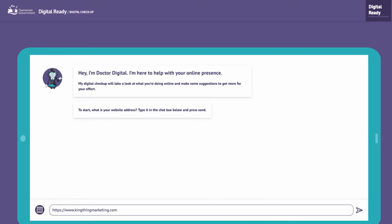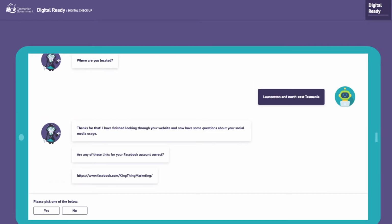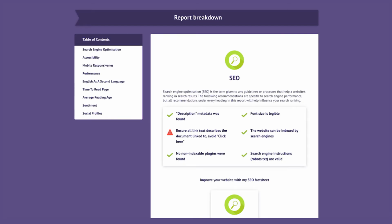Here's a snippet of the Digital Ready Checkup tool. Dr. Digital will help you with what you need to do to get your results. You simply paste your URL in the bar below, and she asks you some questions about what industry you're in, how many employees you have, and how many years you've been running for. If you're not sure or you don't know what to say, you can say prefer not to say. Dr. Digital will go through and will find all the links for your social profiles, and at the end, it'll give you a ranking on how you're going for SEO, accessibility, performance, and your mobile responsiveness. Under your percentage results, you'll get a report on the sorts of things you can do to fix your website.